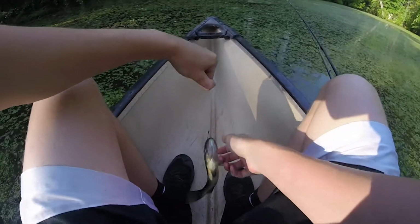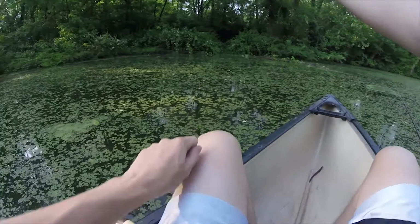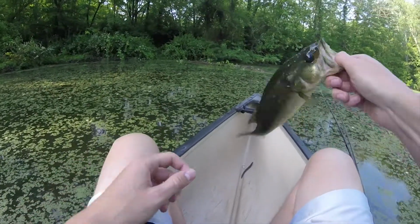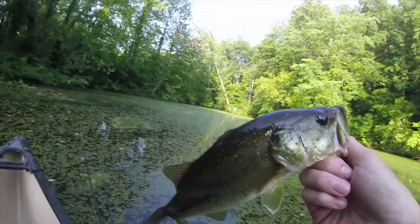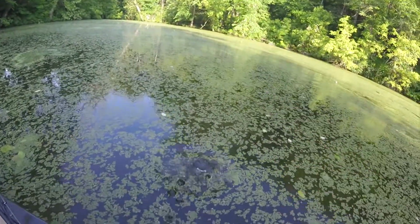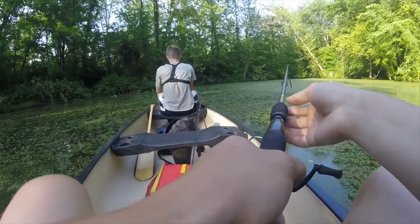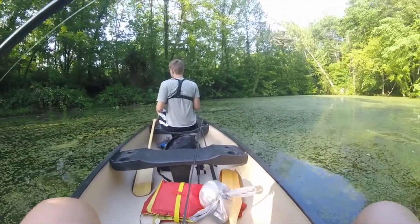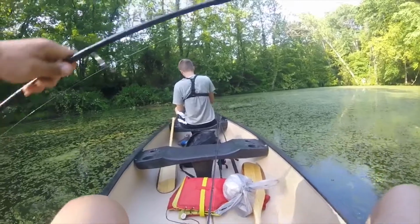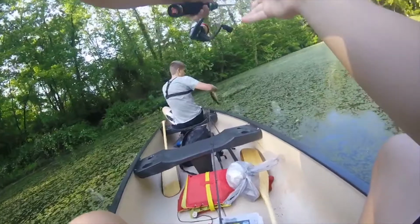There we go. He's hooked up over there. Right off that bush over there. That's my 4th fish of the day. Nothing too big, but it's a fish. Teddy's hooked up over there. Just brought one in. Nothing too big, but we're gonna go off that one.